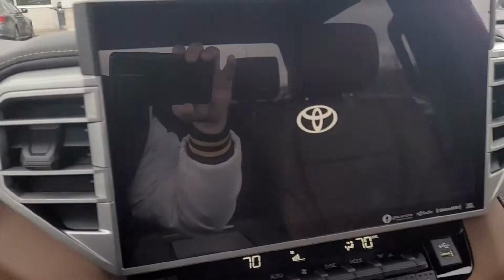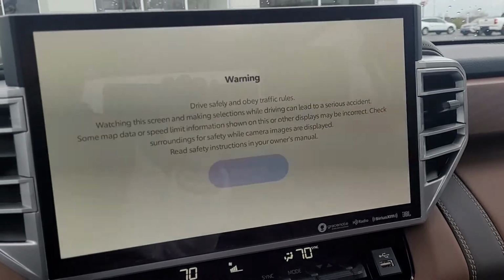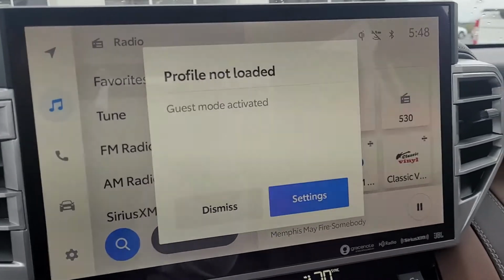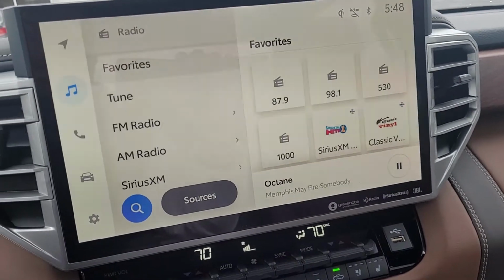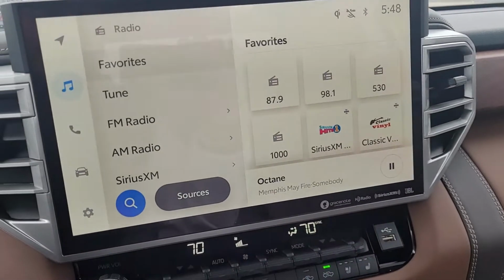And one of the first things you're going to notice on the vehicle is the giant 14-inch screen. And there's a lot of different settings that you're going to be able to go through on the new Toyota Tundra. I'll go over a few of them with you. We're currently on the radio. That's where most vehicles are going to start.